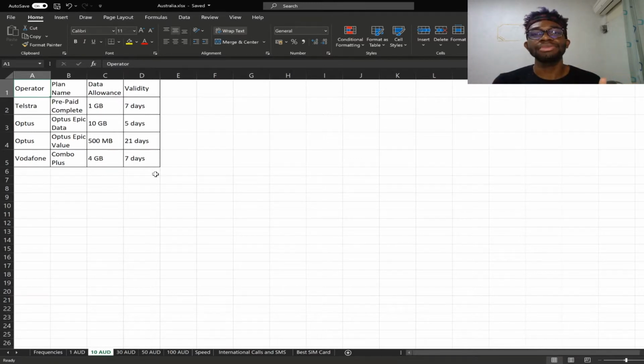I didn't mention that earlier, but each operator has different starter packs or SIM cards. The ones that I recommend for Telstra is prepaid complete. The other one is pay-as-you-go rates. Optus has 4. The only 2 that I would recommend, and actually only one, is Optus Epic Data, which also has Optus Epic Value. The other ones are pay-as-you-go rates, so those are not nice. And then for Vodafone, you have Combo Plus, and you also have a pay-as-you-go one, which I also wouldn't recommend. So these are the 4 options that I would recommend. Basically 3 if we ignore Optus Epic Value, but they meet the requirements for this comparison scenario.